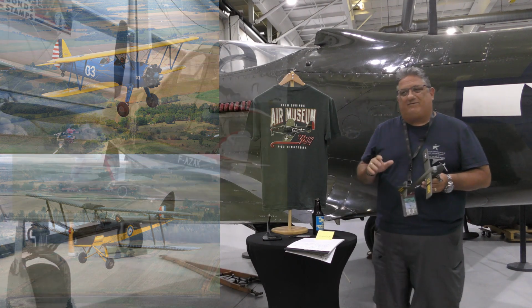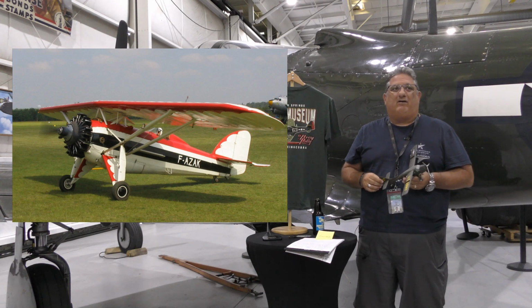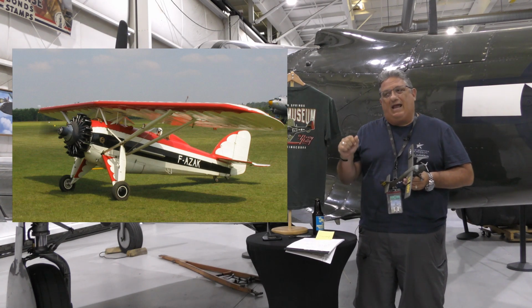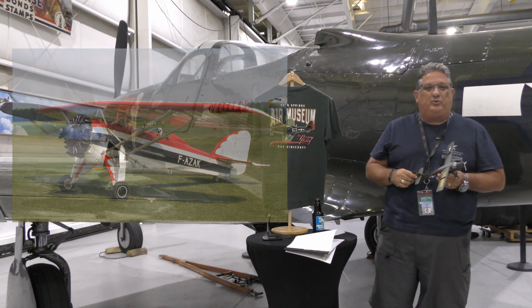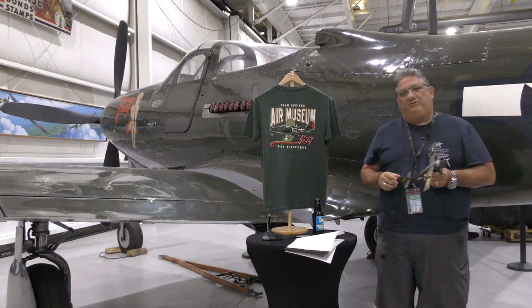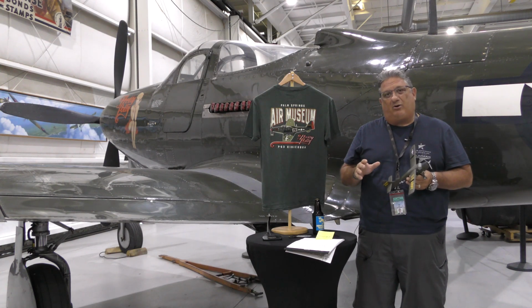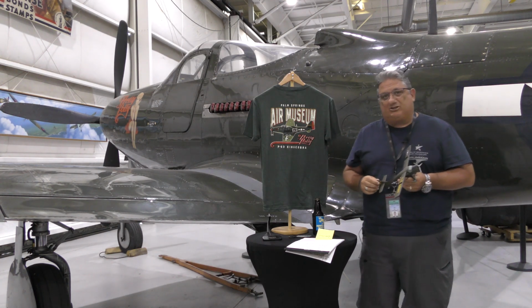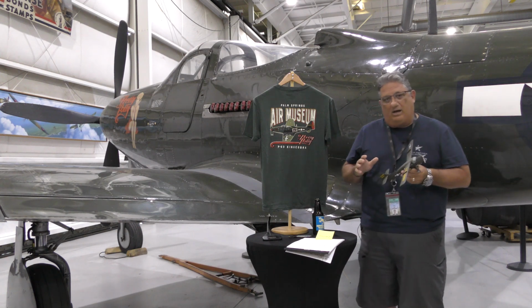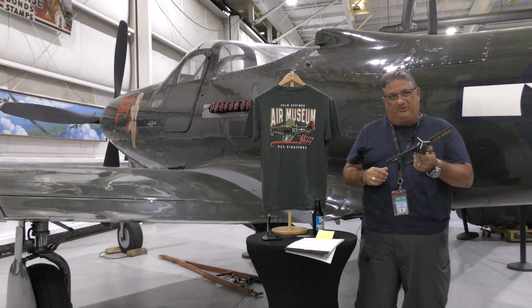This aircraft, there were 1,000 of these things built. They were a fantastic sport flyer. They were incredibly stable, and nearly every French pilot flew the 230 before World War II. You would be hard-pressed to find any French military pilot that didn't do their primary training in this aircraft. Absolutely amazing.